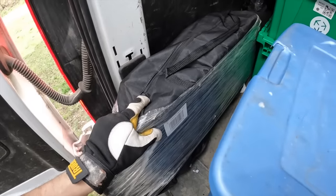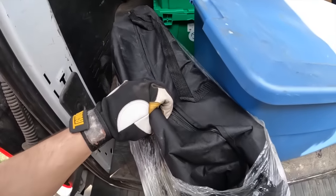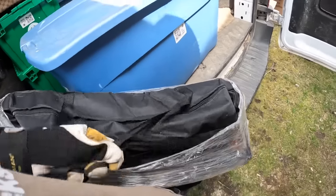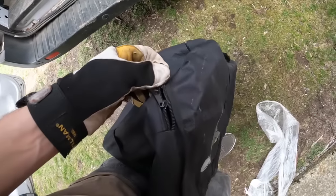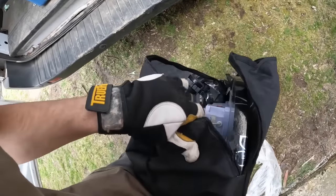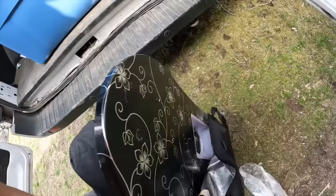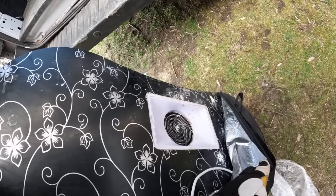So this is the item. I don't know what's in here. Couldn't get the zipper open either. I thought all different things. Skateboard, rolling cart. Maybe it's a rolling ironing board? Ugh. What is this?